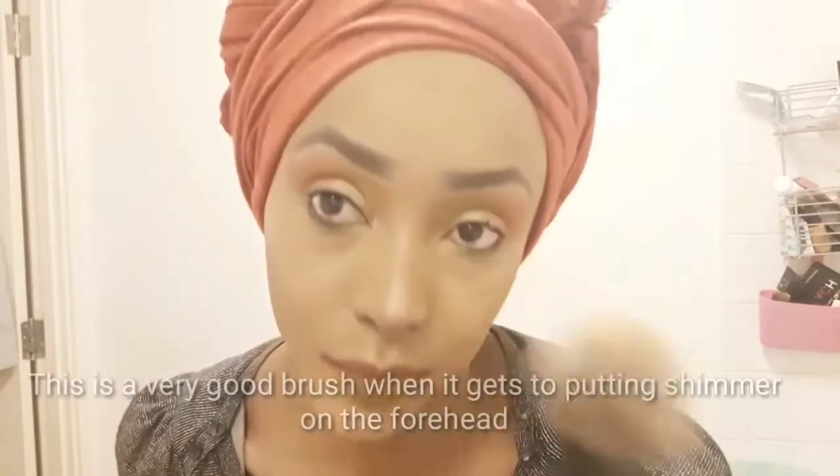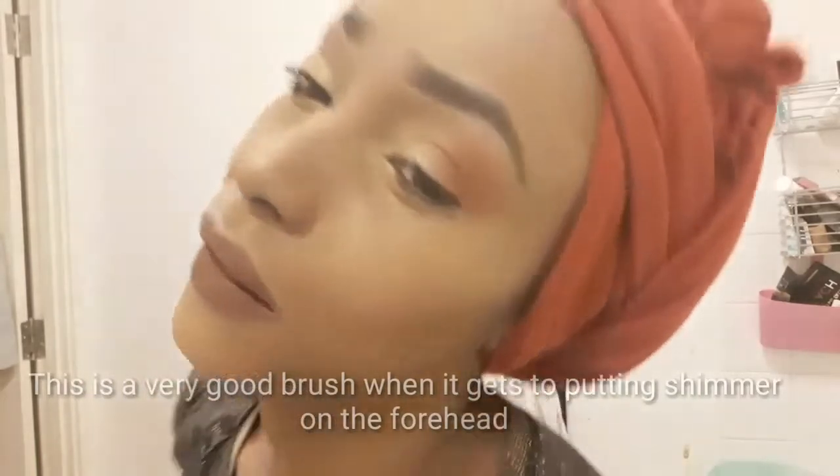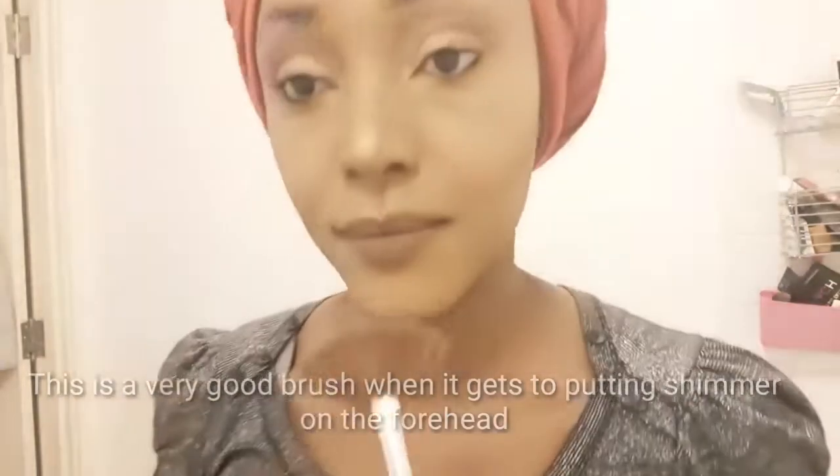Vibrant brush when it comes to this. No one else says that. This is how I came across this look and just enjoy the look.